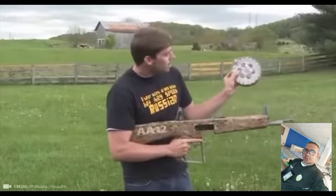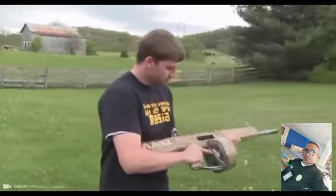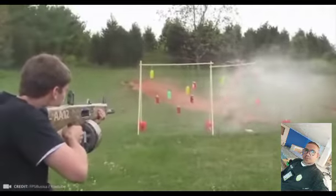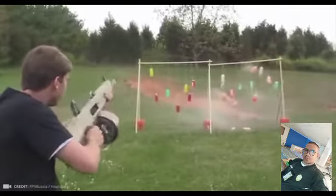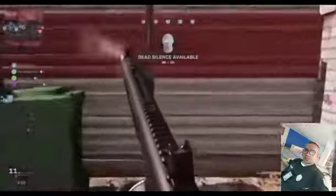32 rounds, each with about 100 lead pellets. It all blasts out at incredible speed. These water bottles have no chance. You can shoot the AA-12 automatic shotgun in the latest update on Call of Duty Modern Warfare.